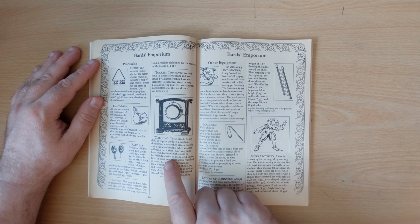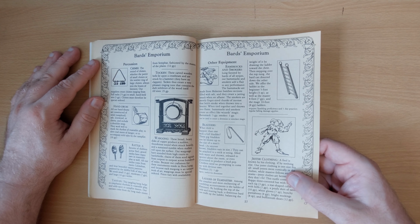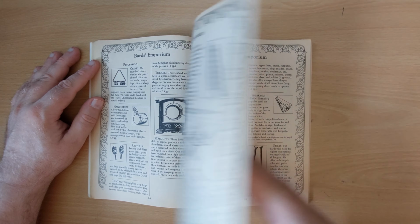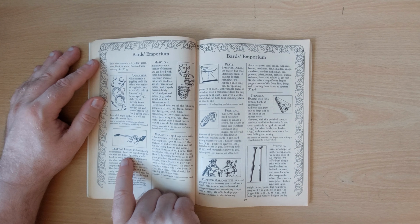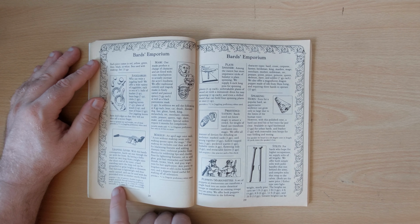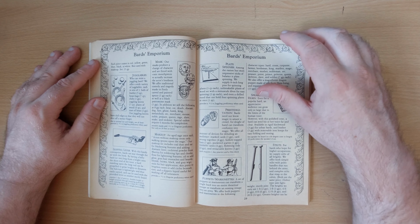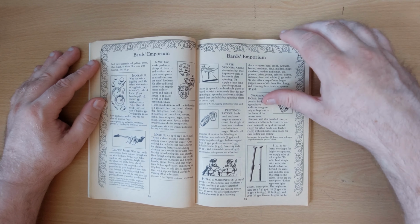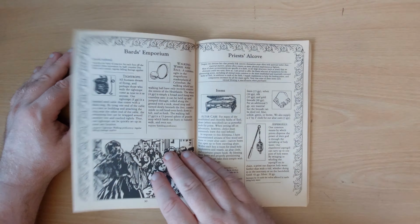Percussion things, so we've got Tolkien's hand drums, a jester's set of clothing, bladders, juggleable items, balls and knives and things, a leaping lever, jumping proficiency up to 3 times PC's height vertically or 12 times PC's height horizontally, allows you to jump higher, different masks and makeup, stilts, puppets, tight ropes. Then we're on to the priest's alcove.